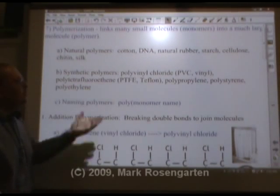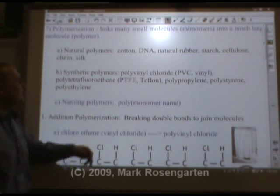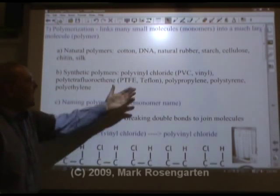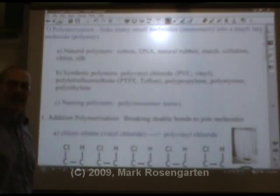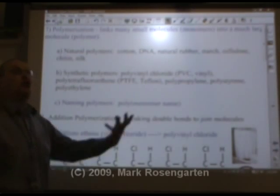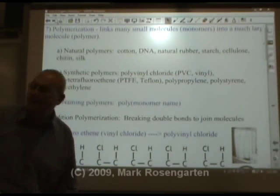Synthetic polymers include polyvinyl chloride, which we know as PVC or vinyl, polytetrafluoroethane, which we know as Teflon, polypropylene, polystyrene, polyethylene. There's a lot of different polymers, a huge number of different polymers, and each one has their own specific application.